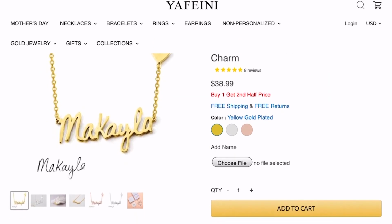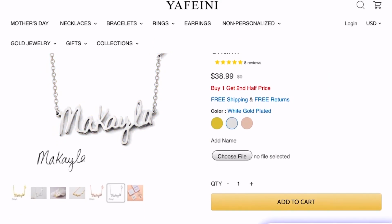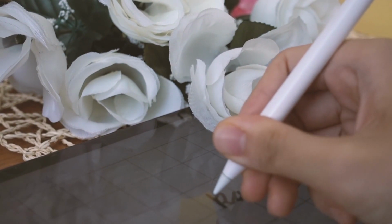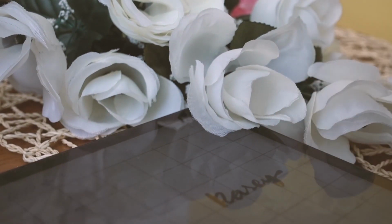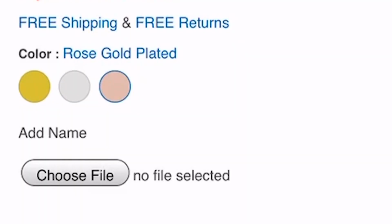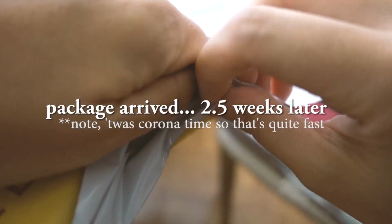And this particular one, actually, they asked me to sign my name in my own handwriting. And being the med student that I am, I use Notability on my iPad to sign my name. You can pick the color silver, gold, and rose gold. And I chose rose gold.